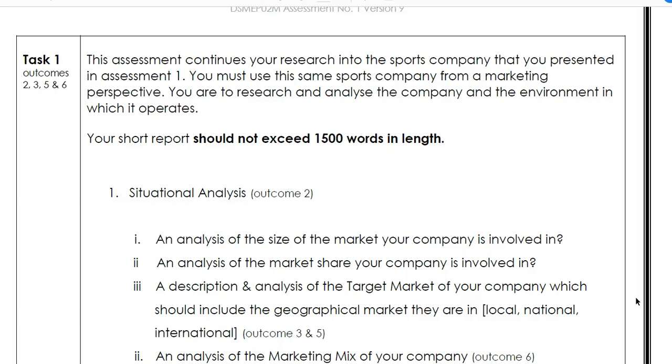The second part is an analysis of the market share that your company has or is involved in. If you remember our lecture in the church, we talked about 100 hamburgers, and out of those 100 hamburgers, say 30 of them were sold by McDonald's, 20 by Burger King, 10 by Burger Fuel, Carl's Jr., and so on. So if 30 of 100 burgers were sold by McDonald's, their market share would be 30%. So 30% would be their market share of the fast food or hamburger market, if you like. So analyse that particular market share.